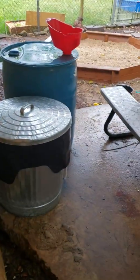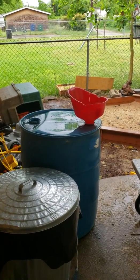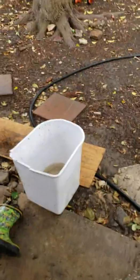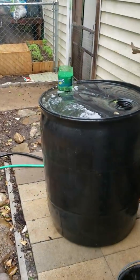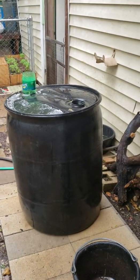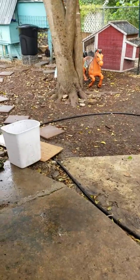Oh, I decided to get a little bit of rain today. And here's my halfway rain collection set up. That one catches drips, and that one's catching drips. And I got this one, and this one, and this one. Hopefully we'll have lots and lots of rainwater because my plants love it. They do so much better when I water them with that than they do when I water them with tap water. So we'll see what happens.